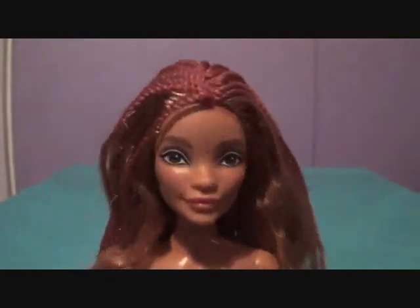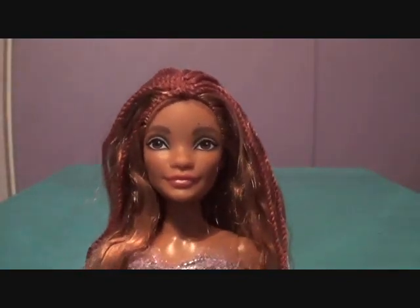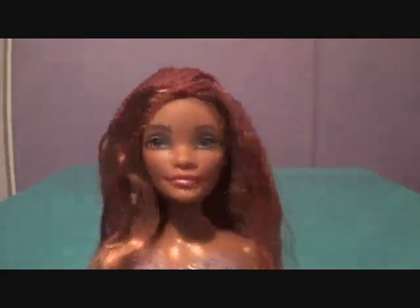And as you can see by the top, this is not the basic one. This is the one from the big sister set, because someone was selling all the sisters, and we like this Ariel, especially because of the articulated tail, yes. So we had to get her. She's definitely worth the 30 bucks.